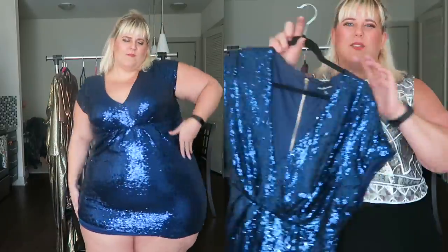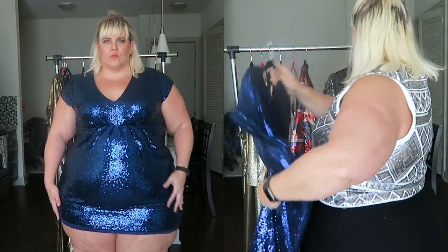The color is great. I love blue sequins at holiday. I think it stands out. Everybody else is in red and green, and here you are in blue. And so yeah, this is just a different color to wear. I love it. It brings out my eyes. You see how pretty that is? Oh my God. Anyway, yeah, I'm excited about this. I think this is gonna be my holiday party dress.